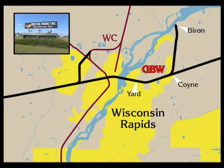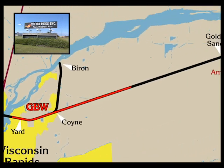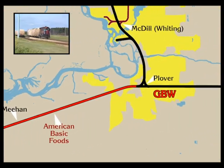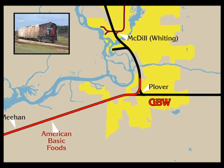Like Job 2, the Plover Wayfreight also works Saturdays. After making up their train in Rapids, the Wayfreight heads east on the main line, usually working one of the potato plants on the way. At Plover, they switch out their train before heading north on the Stevens Point branch.